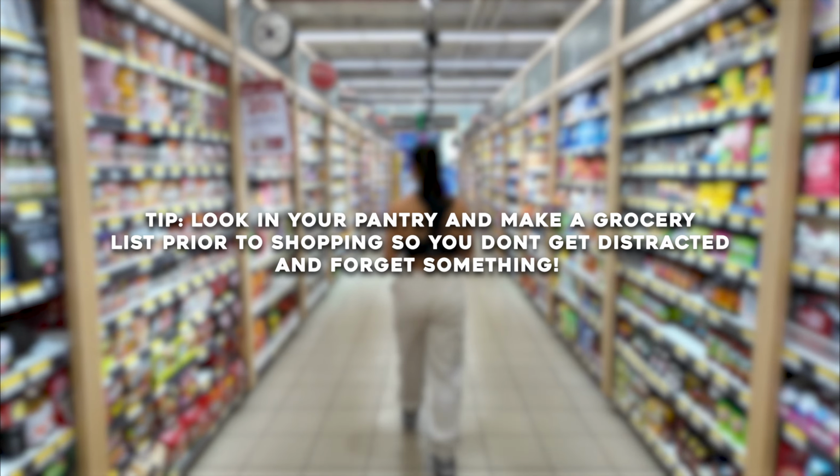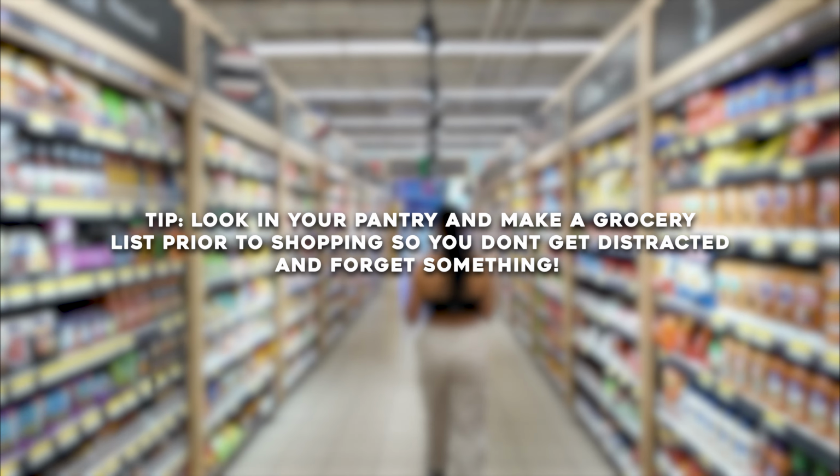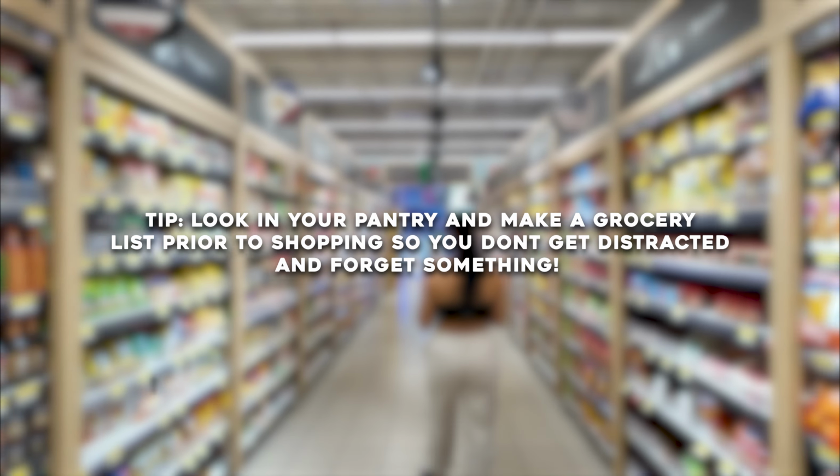Currently going over my grocery list, which I think is such a good hack to do before you go to the grocery store, just to make sure you have everything that you came here for. I think we got everything that I wanted at this grocery store, so we're good to go to the next grocery store.